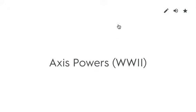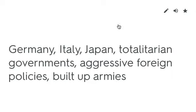All right, World War II. This is important too. The Axis powers. This is what I need you to know. I need you to stare at this slide. Germany, Italy, Japan. They were totalitarian, which means one person or one group had total power. Total power. They had aggressive foreign policies, which means they were very aggressive about taking over land.